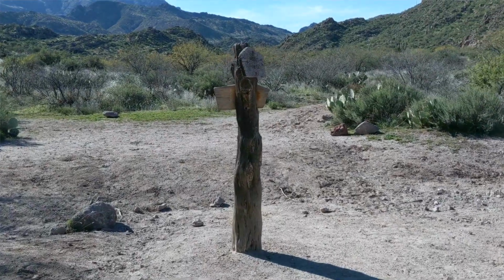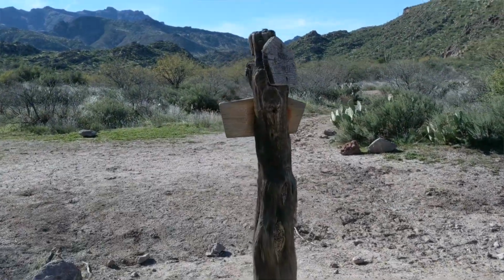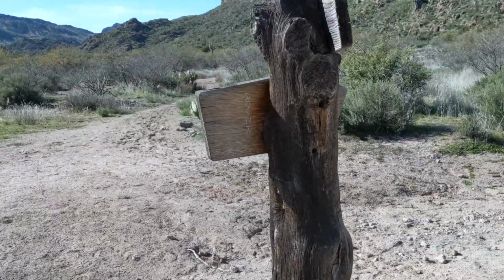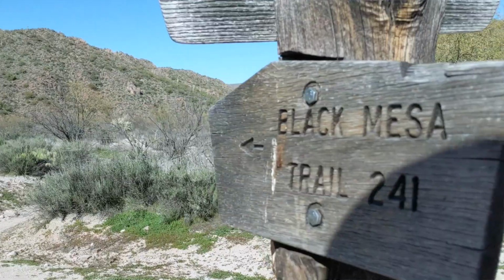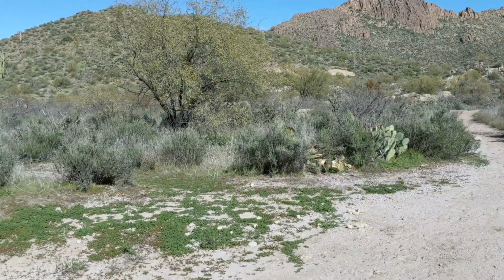Back down in the valley now, hiking out, trying to take Black Mesa Trail instead of Dutchman on the way out, since I haven't done that yet. And what better way to end a day on Black Top Mesa than taking Black Mesa Trail? You know what I'm saying?